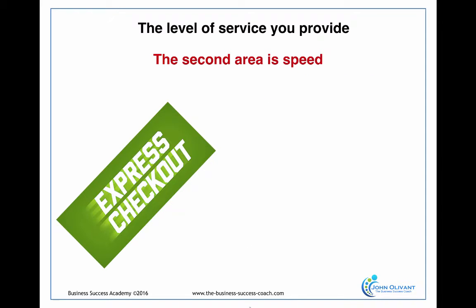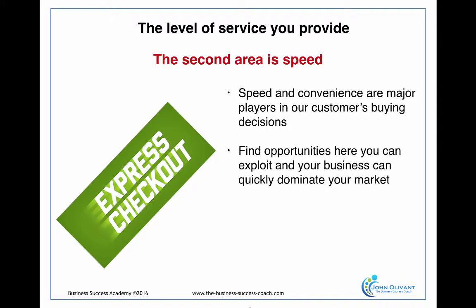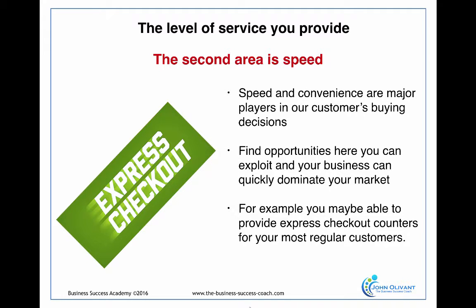Carrying on our theme of level of service, the second of 6 areas is speed. Speed and convenience are major players in our customers' buying decisions. Find opportunities here you can exploit and your business can quickly dominate your market. For example, you may be able to provide express checkout counters for your most regular customers. Ask yourself if receiving your product or service faster is of major importance to your customer.